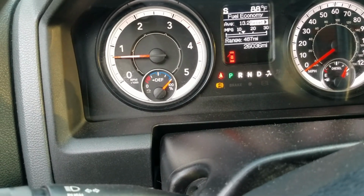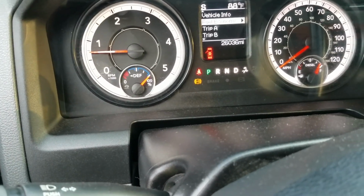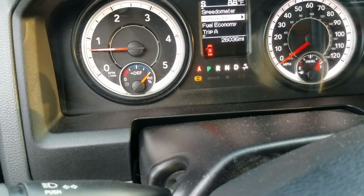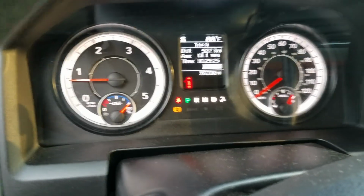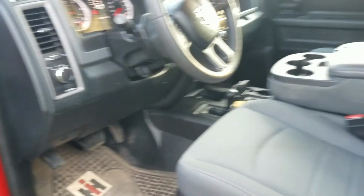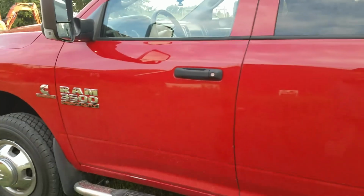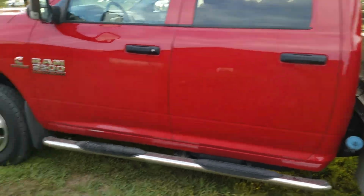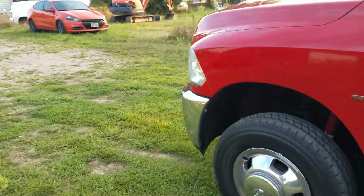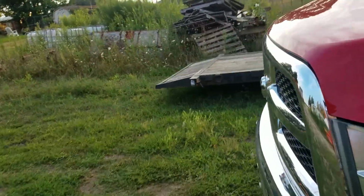I've put, let's see, let me go check it out here. Nope, I gotta go to trip A. I put 537 miles on it since I bought it. I bought it out of Ashland, Kentucky, down at Glockner, right as you cross over 23 there. Got it. Drove it home.